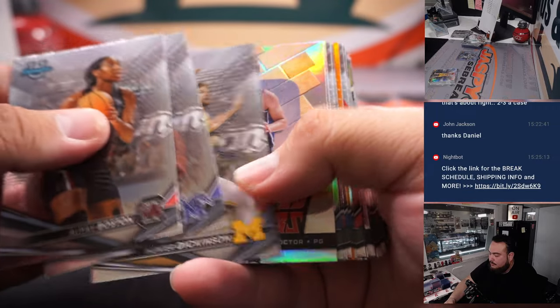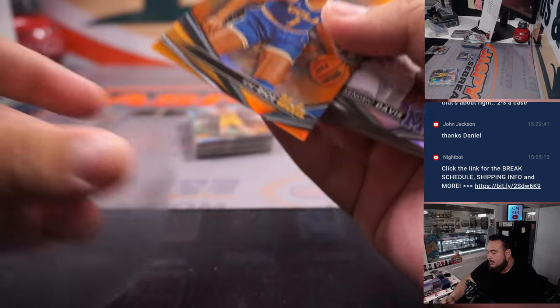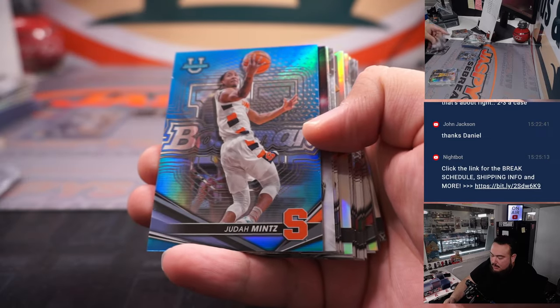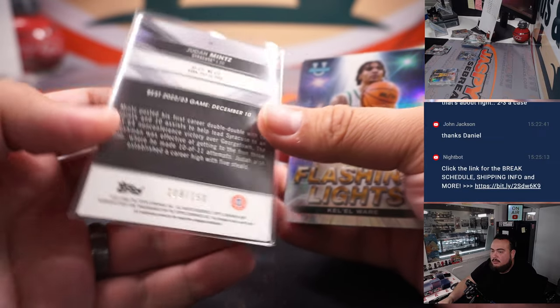Next box. We got a Keke Rice orange. That's the first orange I've seen out of 25. Letter K, that is Nathan. We got Judah Mintz. Letter J, Daniel, to 150.